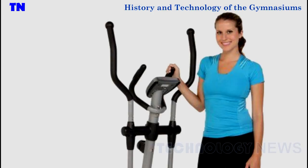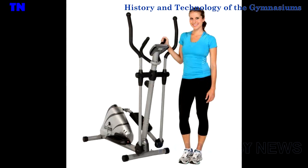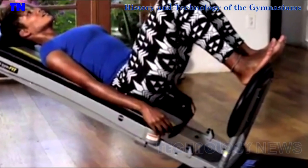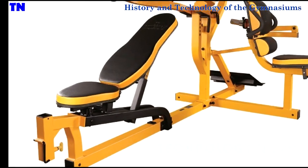While many of the machines seen here are absolutely ridiculous looking, not all of them are obsolete. In fact, some of them have been reinvented in different ways, and can be seen on late-night television infomercials.